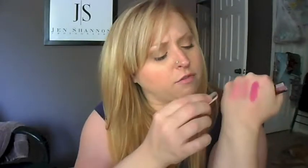The one that I'm wearing right now, I absolutely love this one. This is called Lust for Blush. Let's see, it's hard for me to figure out where my hand is. There we go. You can see that one's a really beautiful rosy pink color. Anyway, so those are my favorite drugstore products.